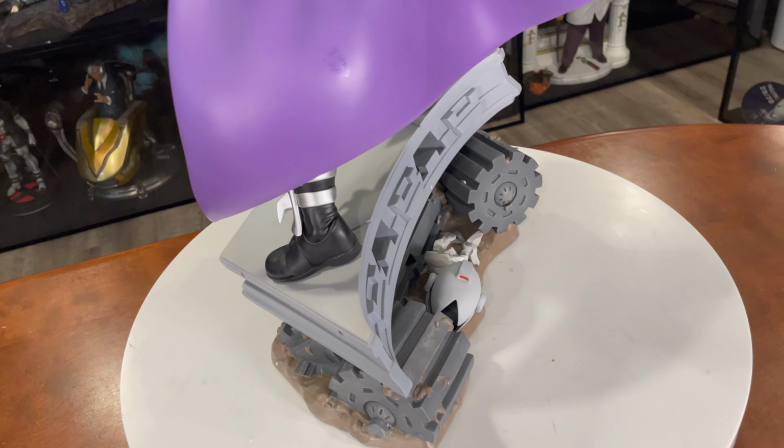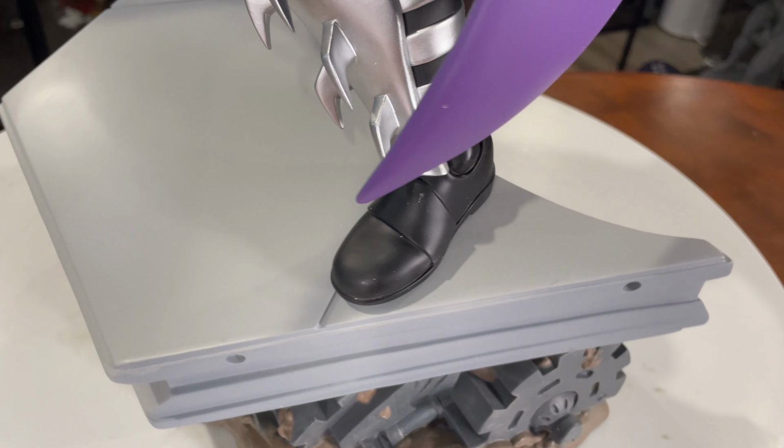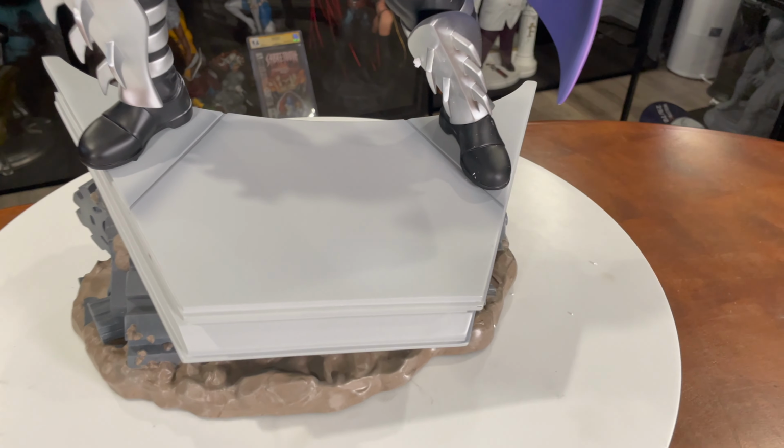And I think those are with my specific statues, so I'm not harping on them too much. You see some back here as well. Could be water damage, so we'll figure that out later.